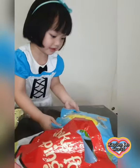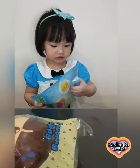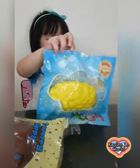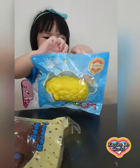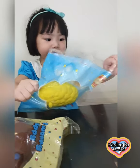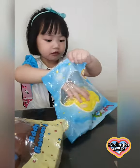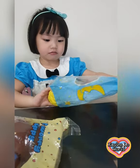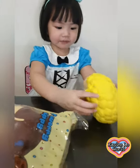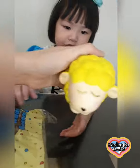Okay. Open this. Okay, one first. Sheep. Wow, there's a sheep. Hello, sheep. I think it's a lot of sheep. Yeah. So bright. So bright, Mommy. Yeah. Wow. Oh, the color is so beautiful. It's sleepy. Hello.